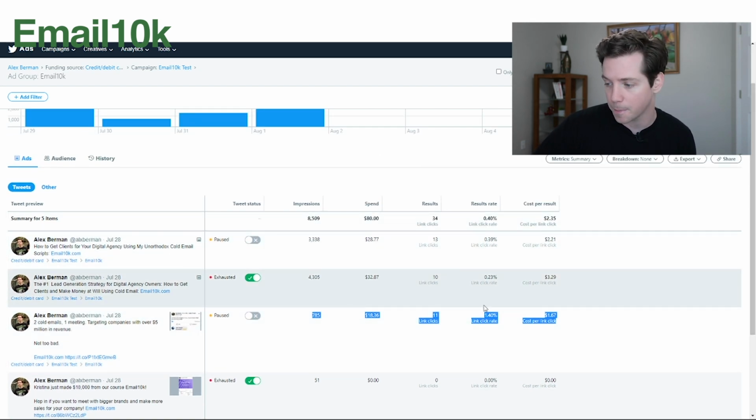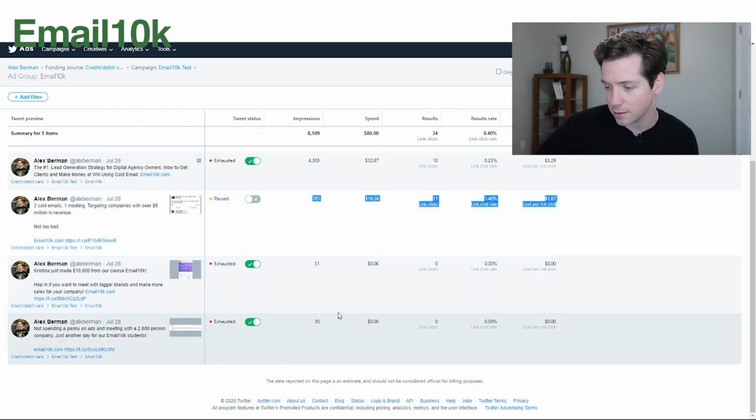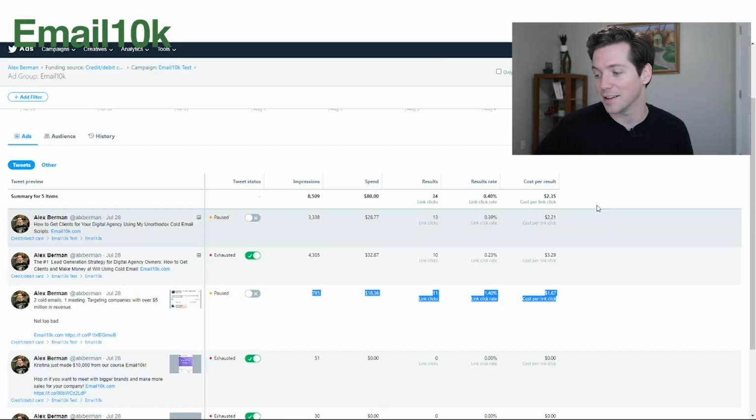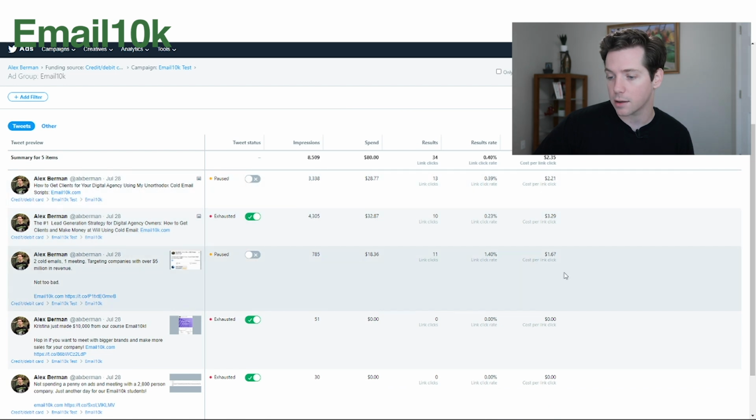So I paused these 2. However, that didn't seem to work when it came to spending on these last 2 here. So 2 of the headlines didn't even get tested. Let's say we tested 3 headlines here. You can see here out of the 3 ads, there were 3 completely different results.